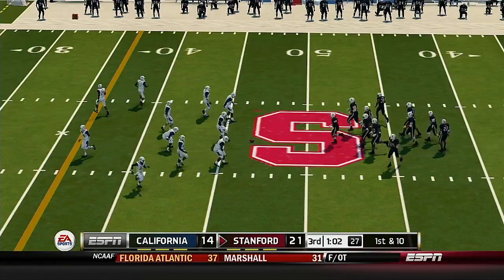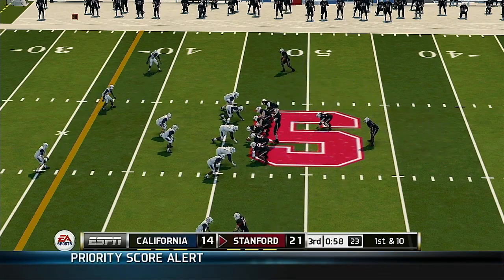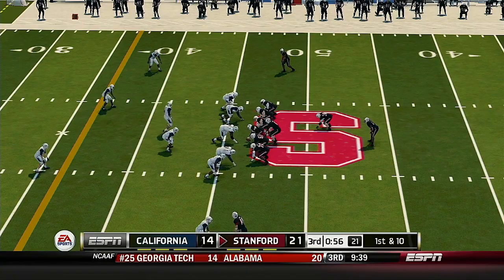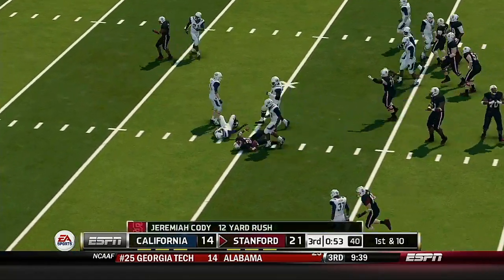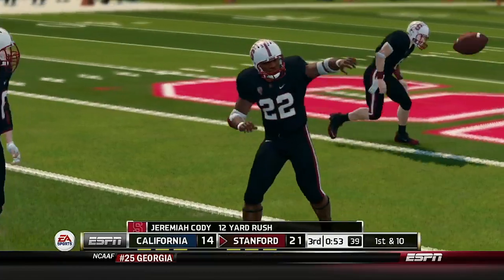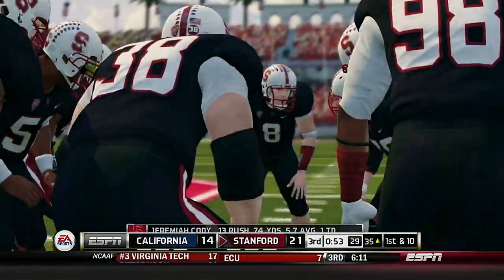From the 47-yard line, first down. Stanford up 7 points. Did you see how much space there was for that tailback up front? He better be thanking his offensive lineman for that.